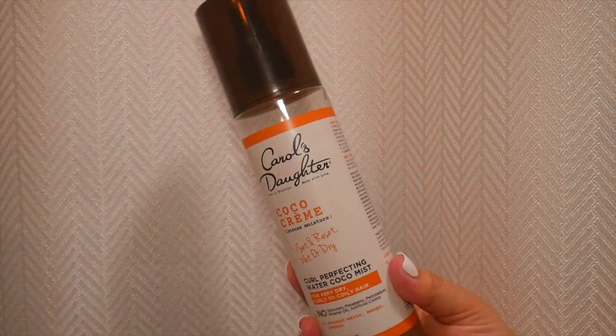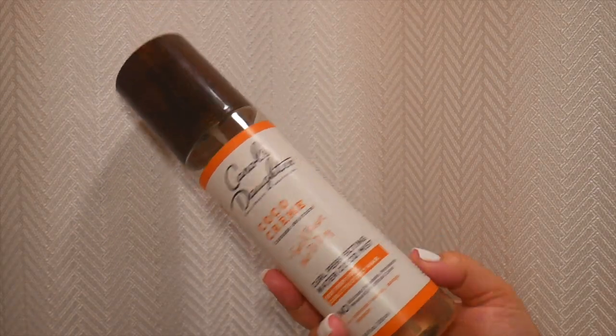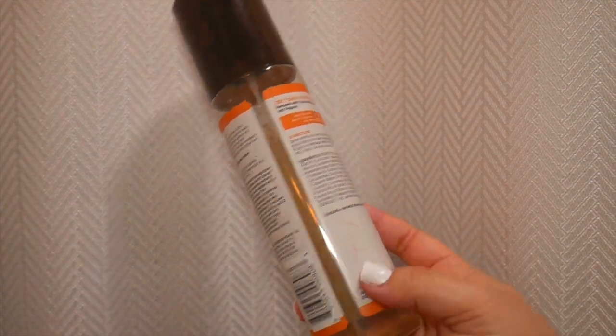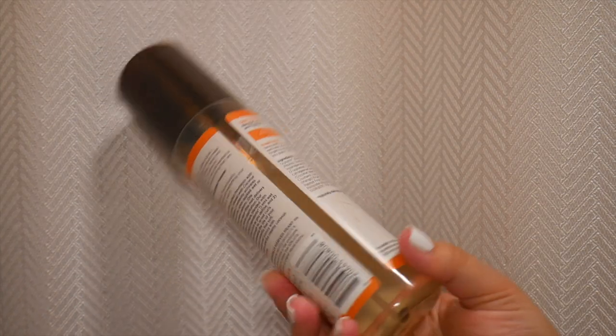It's that girl. We're back with Carol's Daughter. Let me clean the bottom of this. This is the Cocoa Creme line, so this is their Intense Moisture. This is considered curl perfecting water cocoa mist. It's coconut water, mango, and papaya.